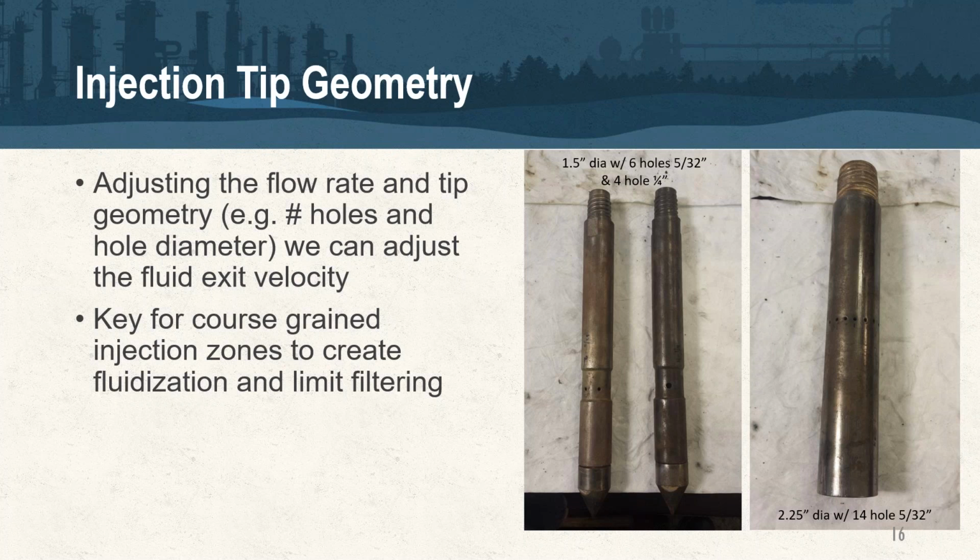If you look at the figure on the left, those are 1.5-inch diameter rods. The one on the right is what I would consider more of a standard in the industry: a 4-hole 1/4-inch pressure activated injection tip, kind of off the shelf. Compare that to the one on the left, where you've got 6 5/32 holes. Assuming the same flow rate coming down through those injection tips, you get 40% greater velocity coming out of the one on the left versus the one on the right.